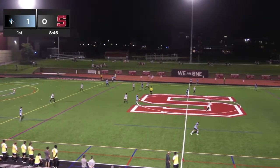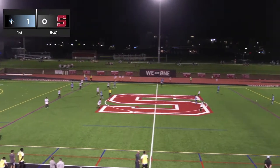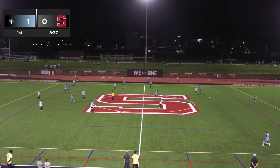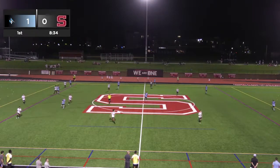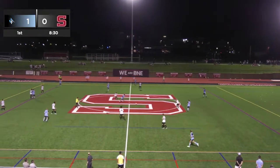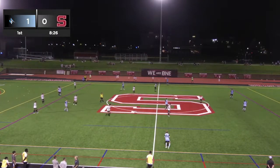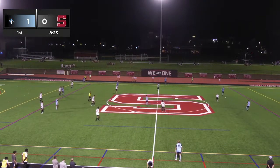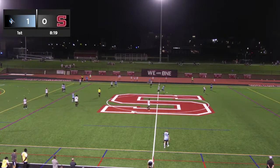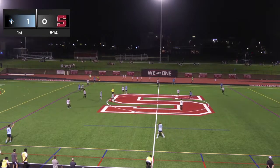Antonio Caligari getting ready to come in. We've seen a lot of possession in their defensive third for the Blue Jays. They're about as good as you get on defense, and I think you really saw that in their win against Cortland.